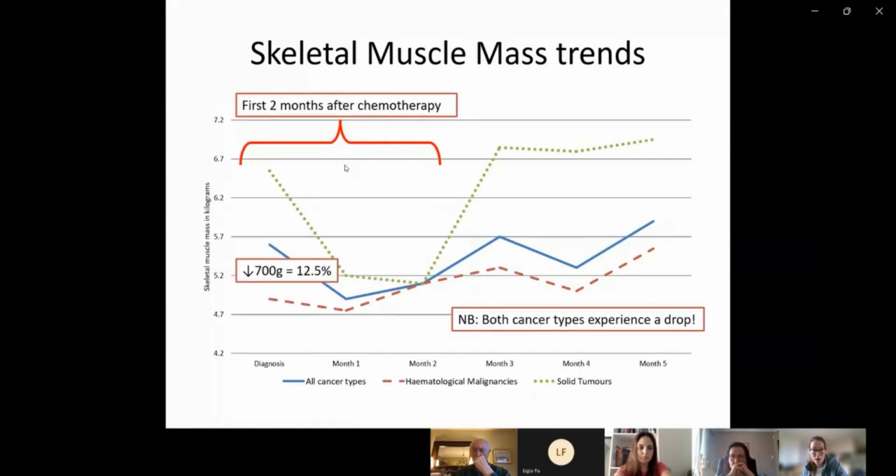This then obviously links to our mid-upper arm circumference results, which we've also seen, so that both cancer types experience a drop in our functional tissues. And in this case, when we look at our median value for all cancer types, it does come to about 700 grams, which, if we look at our median loss, translates to about 12.5%.